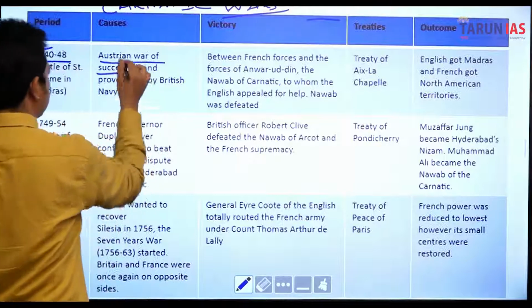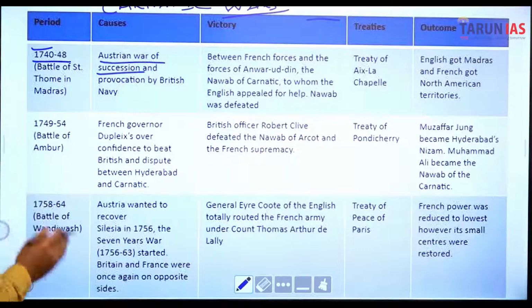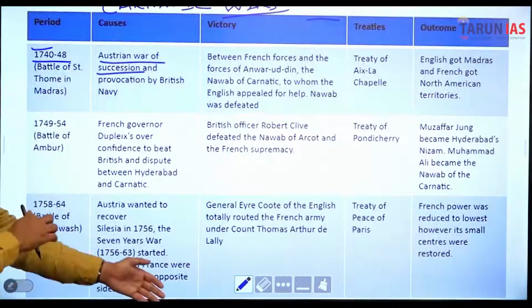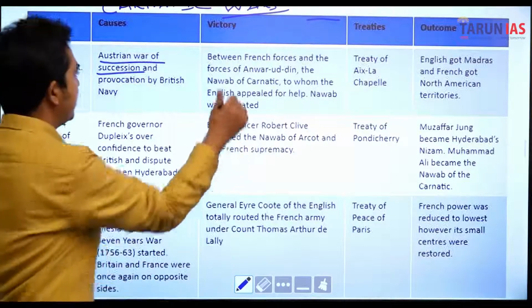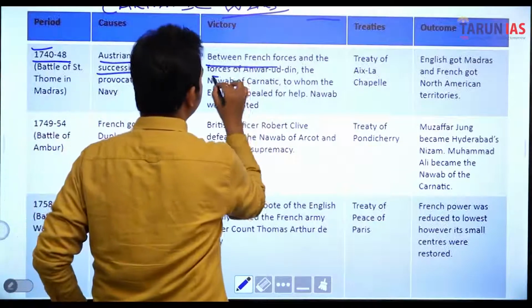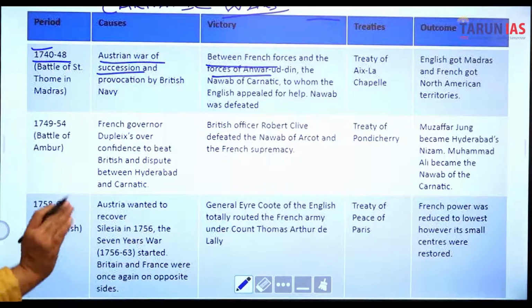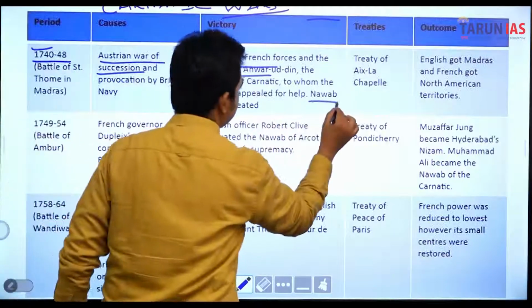So make sure that the first and third ones were the cause, and that cause was not here in India. The first and third one, the cause was not from India, it was linked to another country. Victory between French forces and the forces of Anwaruddin, the Nawab of Carnatic, to whom the English appealed for help. Nawab was defeated.